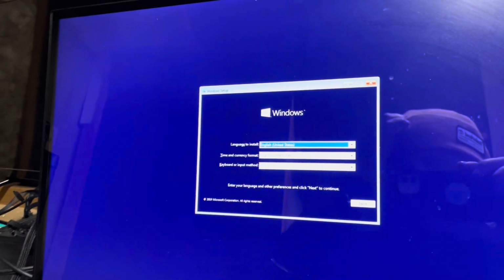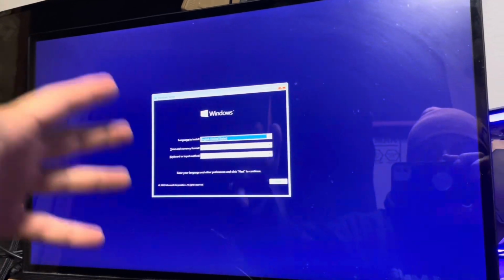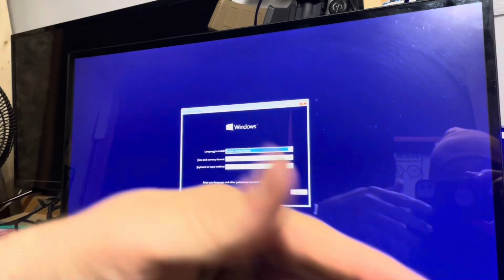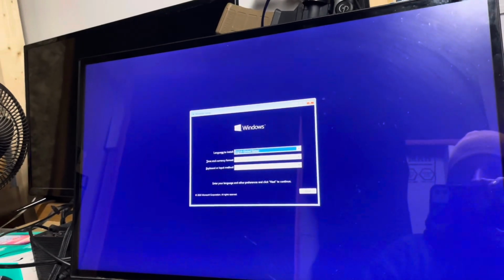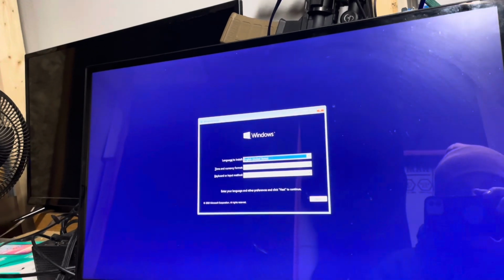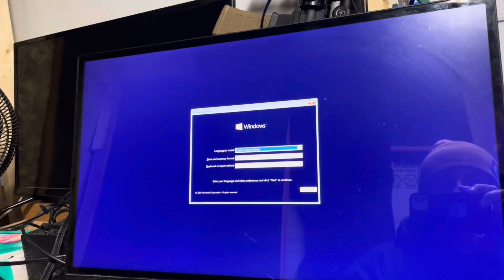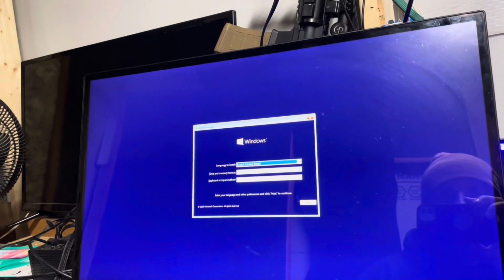All right, we are back. So we are at the Windows setup. If you've ever installed Windows, you know what this looks like. So I'm gonna roll through all this. I'm not gonna record it, and then once we get done, I imagine we should be good, but may run some benchmarks just to make sure everything's good.